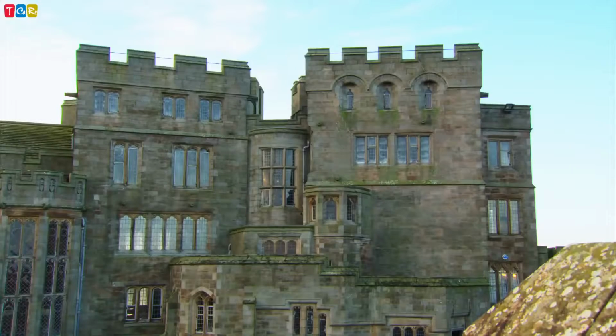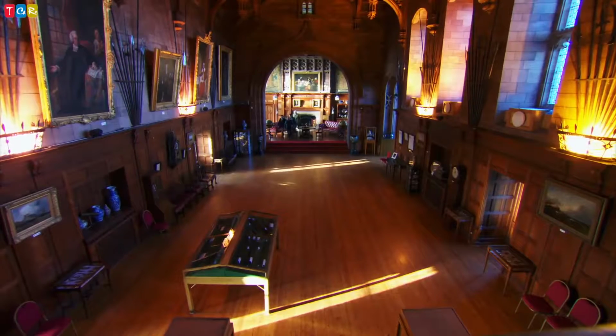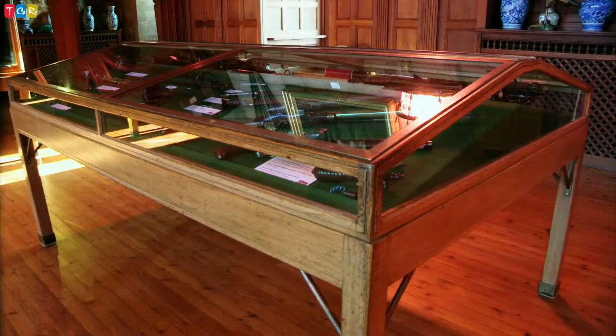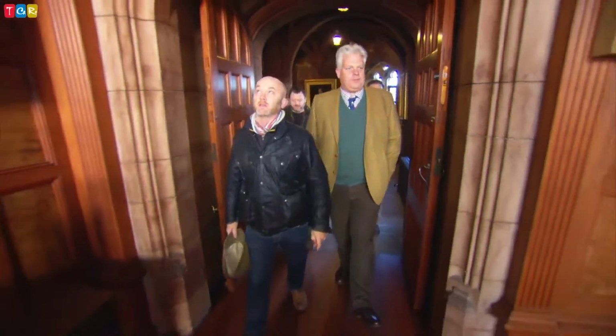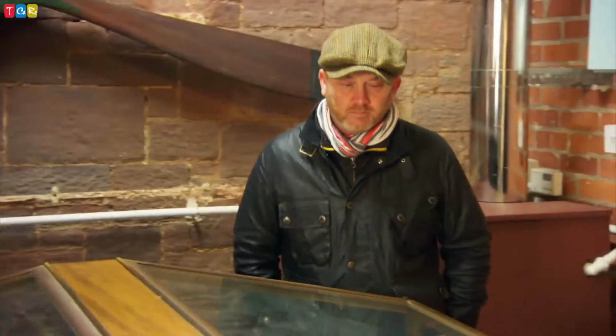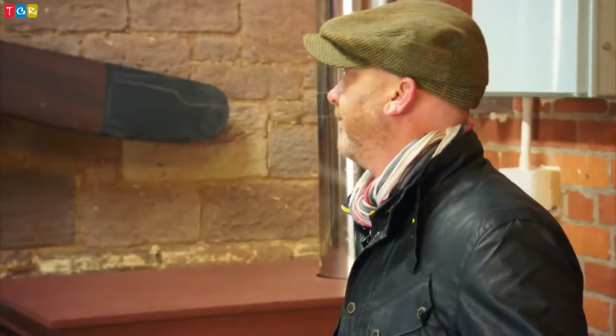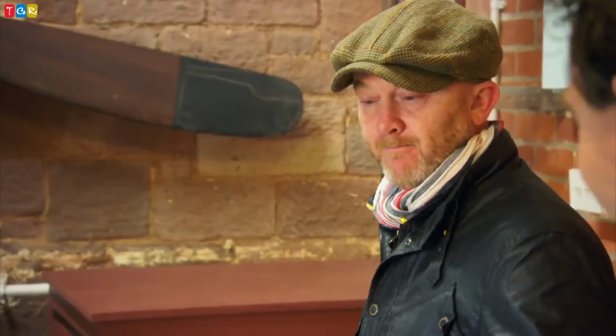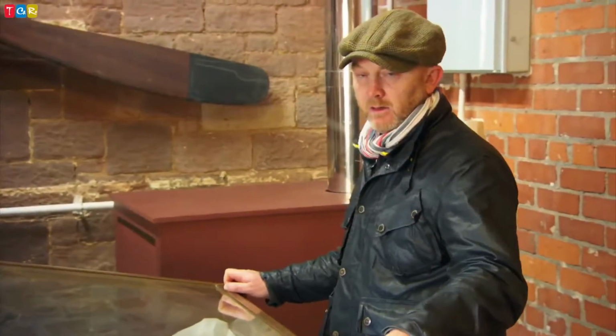Salvage expert Drew Pritchard is at Bamburgh Castle in Northumberland. Wow, look at this. That's amazing. He's been offered 2 museum cases, originally from the Tower of London, but he hasn't completely fallen for their charms. I don't really want them. Not really. So I think if I was going to make an offer, it would be a paltry offer at £200 each. And that is no way respects what their true worth is.